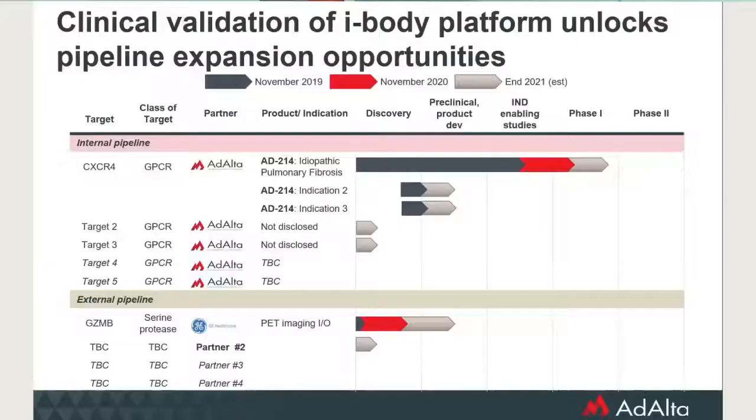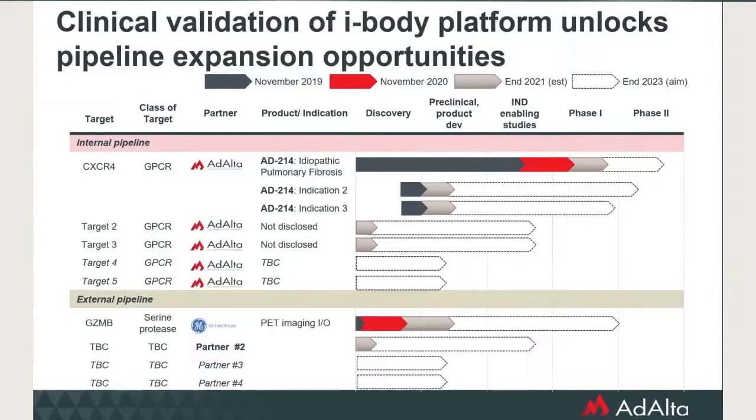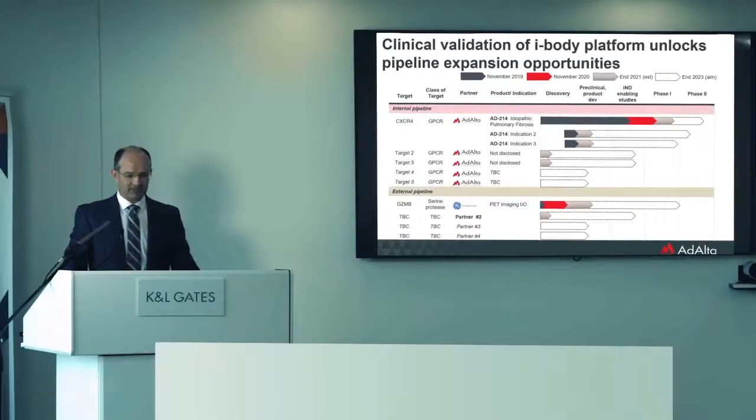We're currently projecting that 2 of those will be wholly owned internal assets and 1 will come from our next co-development collaboration. And again, the data we've presented today is going to increase the attractiveness of the iBody platform to third parties seeking a better solution to their drug targeting challenges. By the end of 2023, so another 2 years on from the end of this year, that acceleration is going to continue. And we would aim to have 9 programs in development at that point, with another 2 third-party co-development collaborations, another 2 internal targets, AD214 into phase 2, and potentially in phase 1 in additional indications, and the GE collaboration also moving into clinical trials.